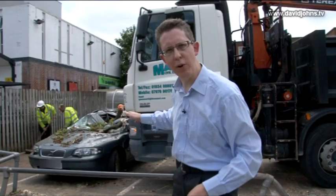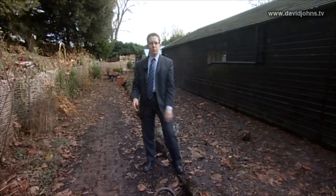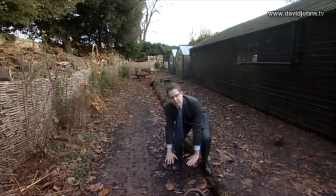At its peak, the water level was up to about here. You can probably see the tide marks on the side of this shed here. Giant pumps were brought in, their pipes sneaking over the back fence. And by the time the water level was down to about here, around 1.5 million litres of water had been pumped out.